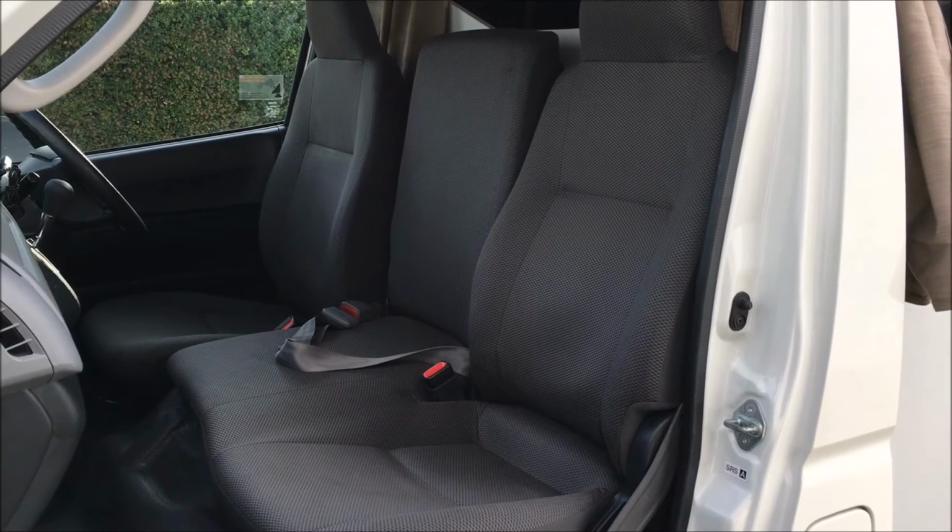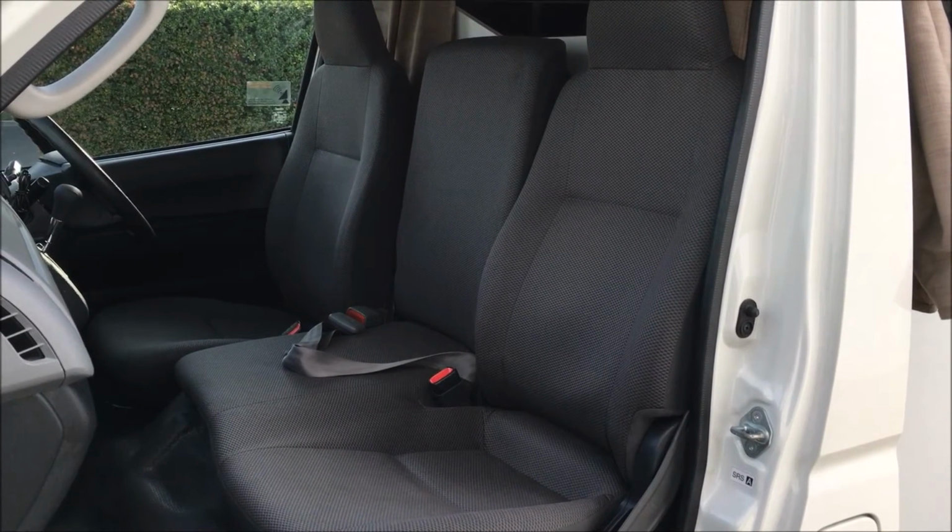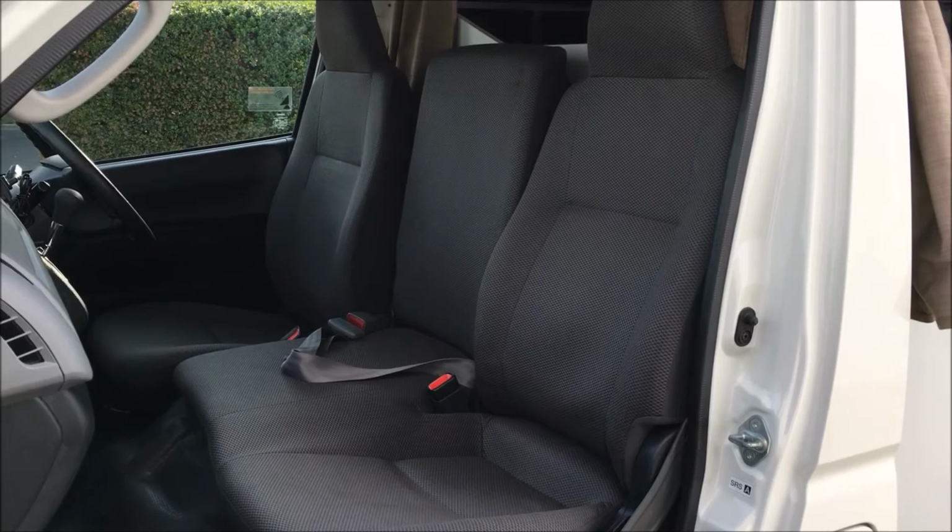The Kuga Campervan seats 3 people. It is a legal requirement that all passengers wear their seatbelts while driving.